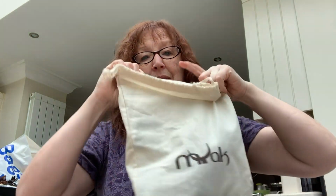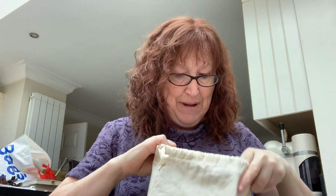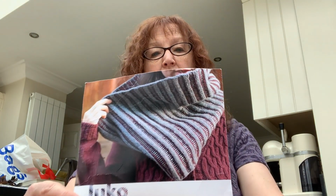Now I do have a colour picture. It came in this really nice little bag. I used to call it Emyak. Took me a while to click with that. So this cowl is called Duco by Olga Buraya Kefelian. I believe she's Jazzy Olga.